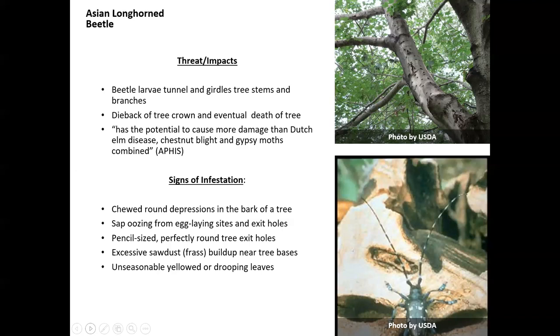Signs of infestation include chewed round depressions in the bark of the tree, sap oozing from egg laying sites, and exit holes, pencil sized, perfectly round exit holes. As opposed to the emerald ash borer with the D shaped, these are more of an O shaped round. You might see excessive sawdust, known as frass, buildup near tree bases, or leaves that are unseasonably yellowed when it's not fall, or the leaves are all drooping, but there's no real reason why that would be. It's not fall, there's not an extreme drought going on or anything like that. That could be a potential sign of Asian longhorned beetles being present.